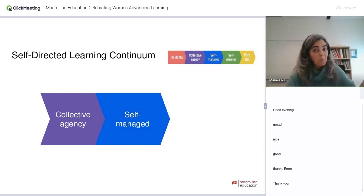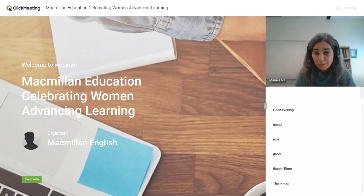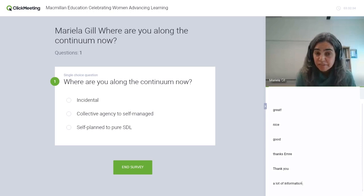Now that I've given you a little bit of information about this continuum, where you go all the way from, I'm not trying to do this very much, to all we're doing is students are directing, I'd like to get a poll of where you feel you might be in the continuum now. So you're going to get 3 choices. Incidental, I don't focus on it yet. It might happen sometimes.